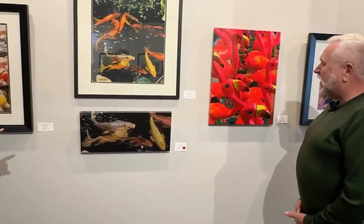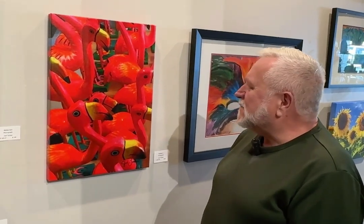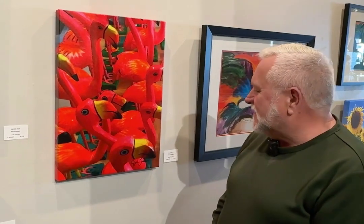So switching from Glen Wilton to living in Roanoke, and now you say you live part-time in Florida, which I guess is the inspiration for the piece with the flamingos that's behind you. Yes, actually this photograph was taken in the Dominican Republic. I was on a cruise, and they were selling those, and they were all standing up, and I thought that was kind of different.